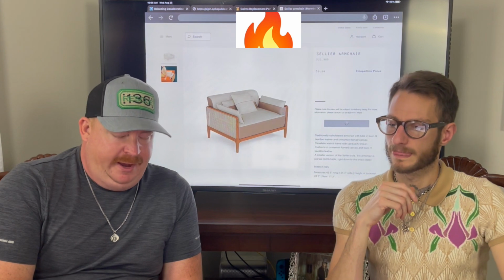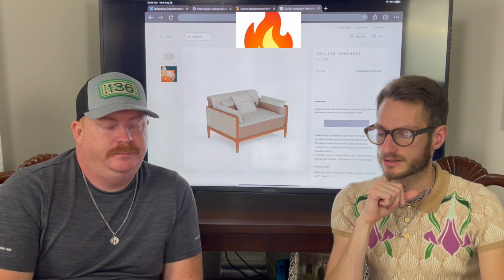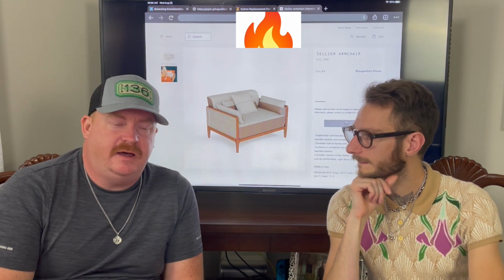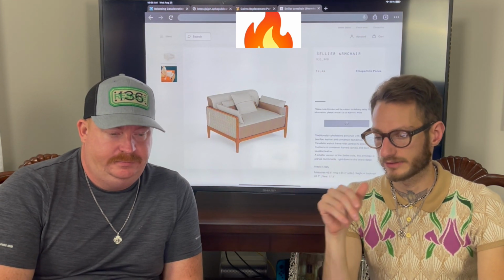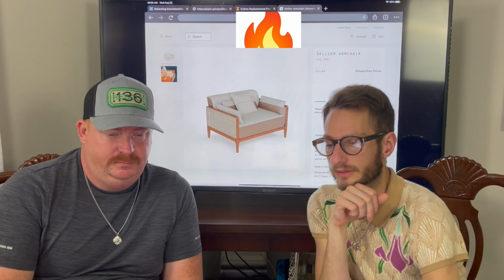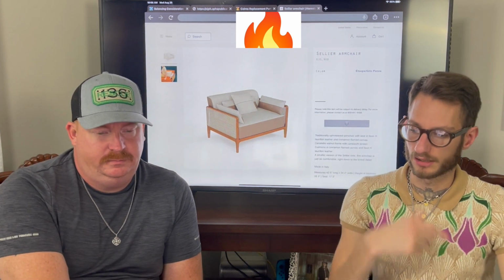Keep in mind this piece. Oh, excuse me. I like antiques and vintage things, but this is just not my taste. This piece costs $35,900. I don't like modern furniture, so if you love modern furniture, then you would love this, but you might not love the $35,900 price tag for the Cellier armchair.